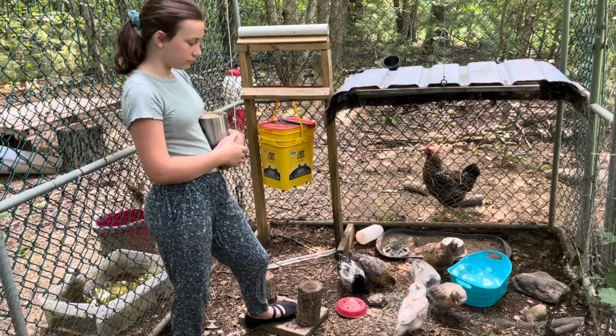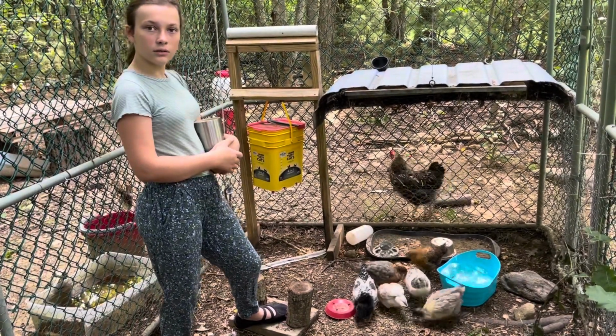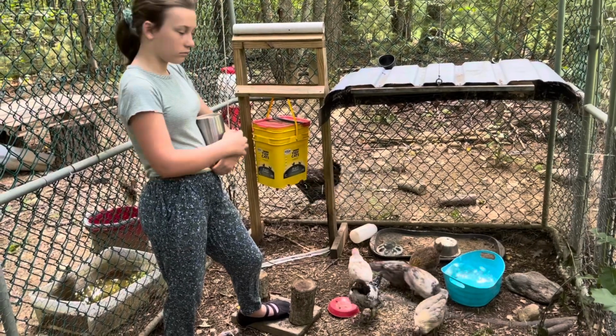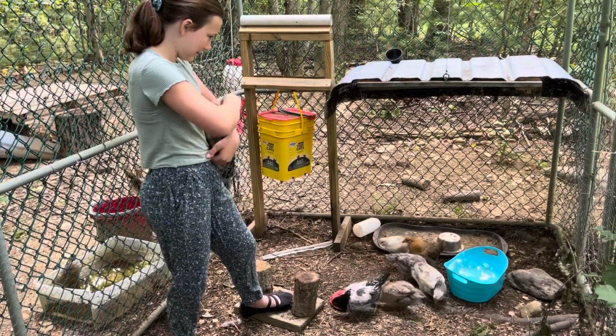Yeah, we don't want to build another coop because this coop's really nice and should be big enough for the chickens, because there's plenty of room in the roost bar at night when they're all on there. They like to huddle together, so there's several feet of roost bar available.